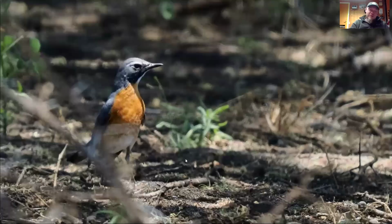It's the white-throated robin, or Irania gutturalis, which is like a dream bird for everybody in Western Europe to find. It breeds in Turkey, for instance, and is a mega rarity. I think there are a few records in the UK, maybe just one or two, but that's a really, really nice bird. I'd like to find one in the Faroes, but it's quite unlikely.